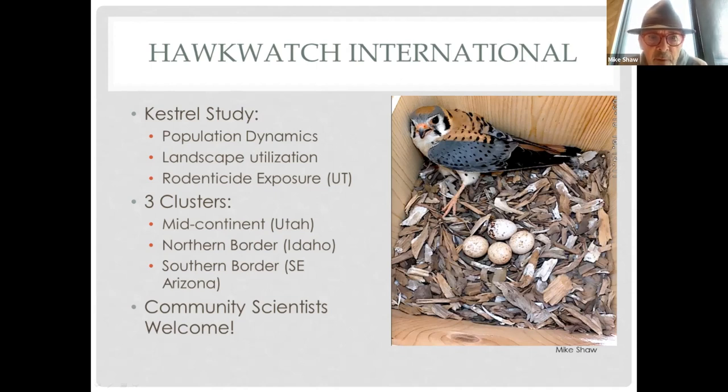We have 600 boxes in and around the Salt Lake City area, mid-continent, in various landscapes. We have about 50 up at the Canadian border.